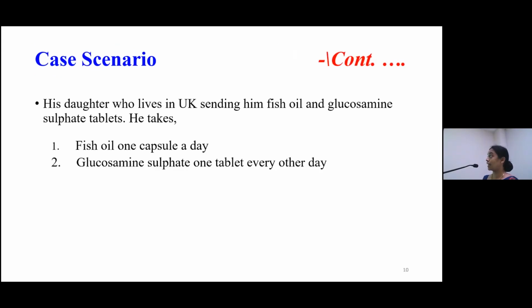So the case scenario doesn't stop there. His daughter who lives in the UK is sending him fish oil and glucosamine sulfate tablets. That is very common. The next generation is living abroad, and they send all these over-the-counter medications to their parents to make them stronger till they come and see them. So, fish oil 1 capsule a day, glucosamine sulfate 1 tablet every other day.